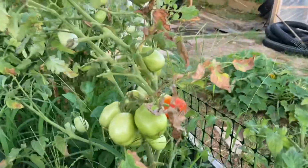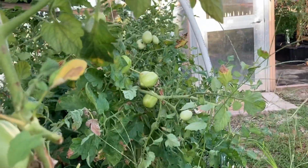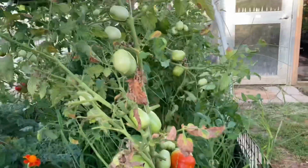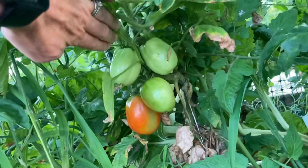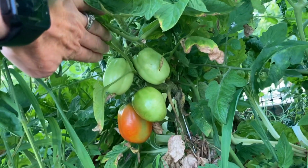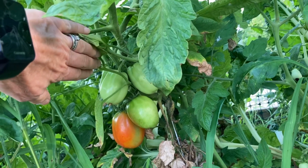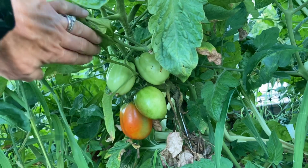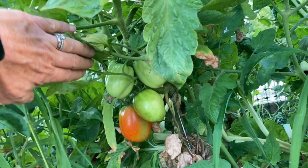And let's look at this one over here. Got to get in here and prune some of this dead off, but these Roma tomato bushes in this raised bed are really exploding right now. Here is another one. So you just want to remember this. If you're in a hot climate, your Roma tomatoes are going to fare very well. We are coming up to the end of June, and so we're very glad to see that we're still getting some high production of tomatoes.